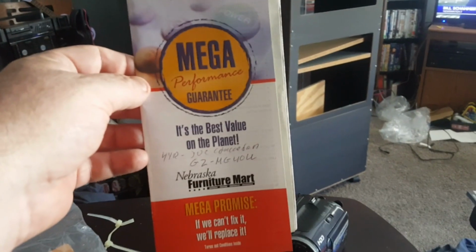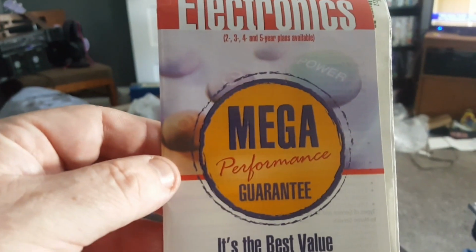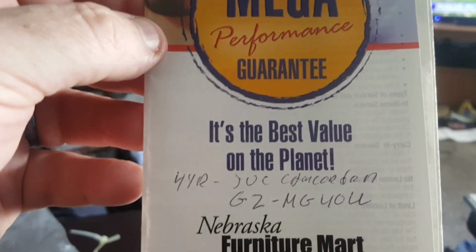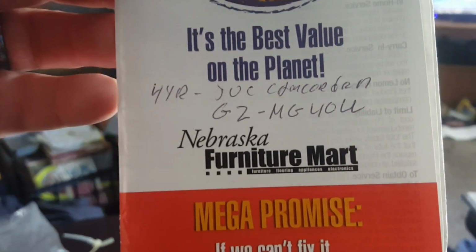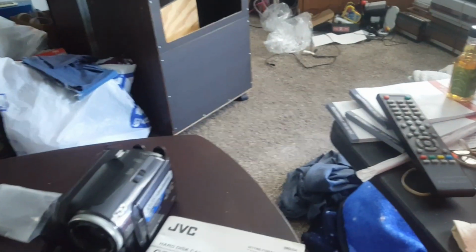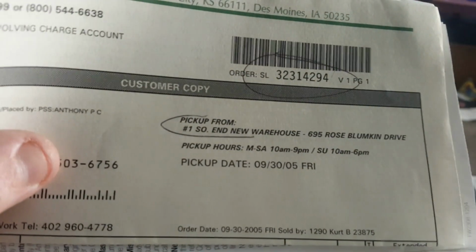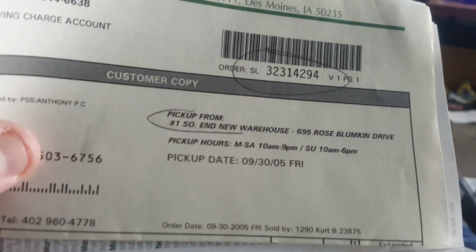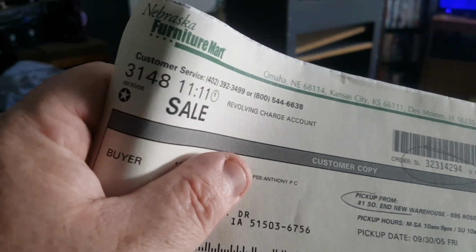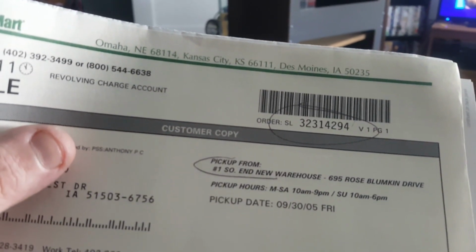Holy shit. Okay, this I had to... I mean, electronics 2, 3, 4, and 5 year plans, mega performance guarantee. It's the best value on the planet. 4-year JVC camcorder from Nebraska Furniture Mart. Obviously it was bought local. Let's see if I can find a date when this was. September 30th of 2005, at approximately 11:11. So, yeah. Cool.